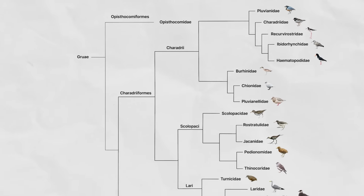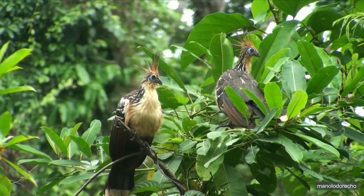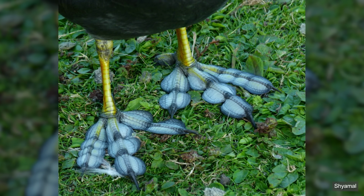No, not these. Real penguins. So let's dig in to the rather astounding clade Grue. The clade of Hoatzins, penguins, and creatures with toes that look like this, just to get us started. It's going to be a fun journey.